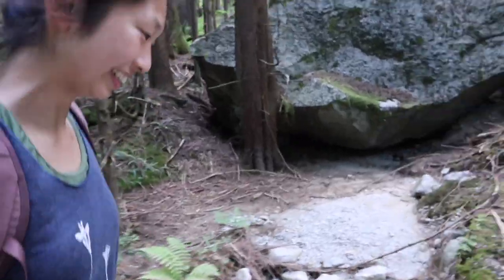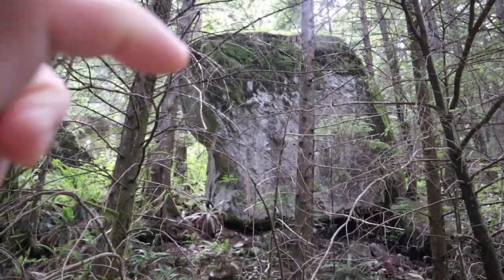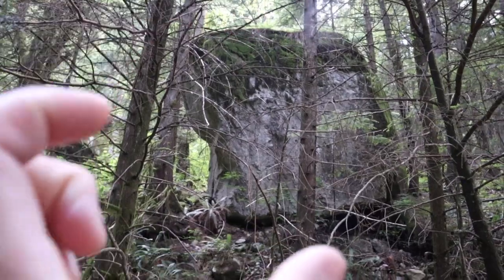It's magical here. It's random there's big rocks. Big rocks and big trees. It's like most of BC.